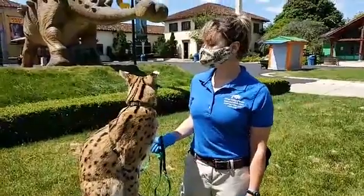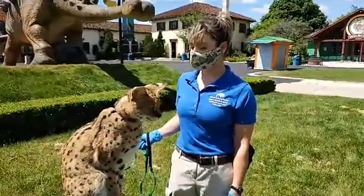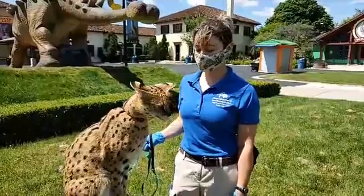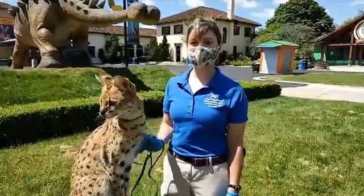Do you walk him around the zoo ever? We do walk them. They love walking, and that is another great way of enriching their lives. They get to walk. We do free walks where they can smell whatever they want, play in whatever they want. So it's a really great way for them to just relax and enjoy their settings.